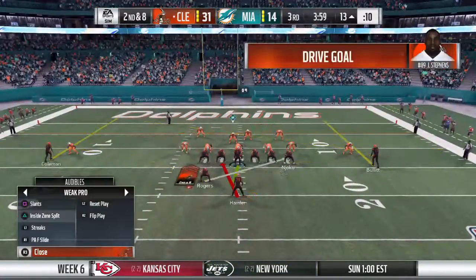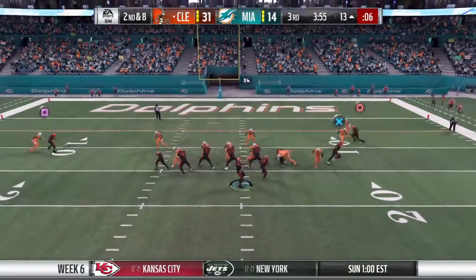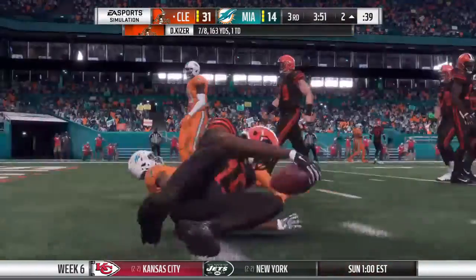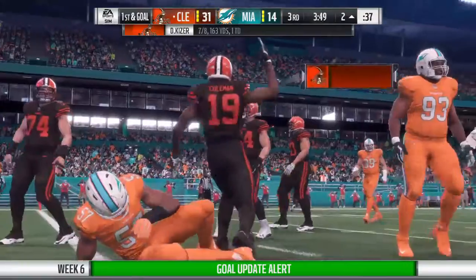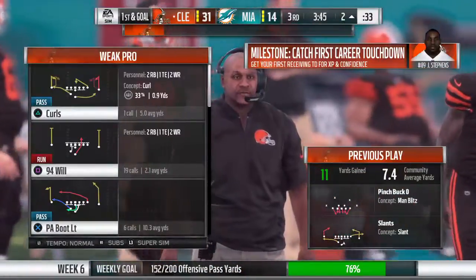Here we go! Ohio! Flex round! Kaiser now on 2nd down. This will be caught at about the 6. And he'll be taken down at the 2-yard line. The Browns passing game finding its stride. They've got another 1st down.